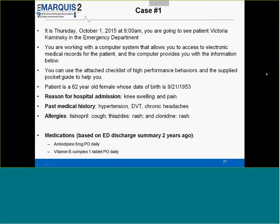All right, so let's get started. So case number one, which is the only case we're going to do today. It's Thursday, October 1st, 2015 at 9 a.m. You're going to see Victoria Kaminsky in the emergency department, working with a computer system that allows you to access electronic medical records for the patient, and the computer provides you with the information below, which is not much.